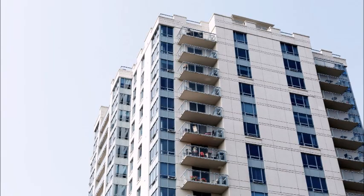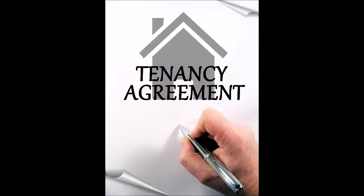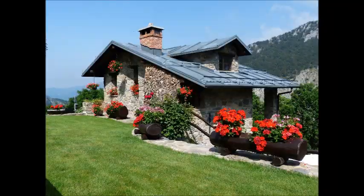What type of residence do you have? Do you live in an apartment or a condo or a townhome? Or do you have a house? Do you own or rent your place of residence? Are you even allowed to have dogs? The size of your apartment, the size of your home should all be taken into consideration when searching for a new dog. And a small place of residence doesn't necessarily mean you should get a small dog. Sometimes it's quite the opposite.